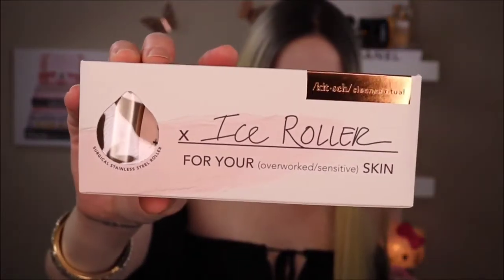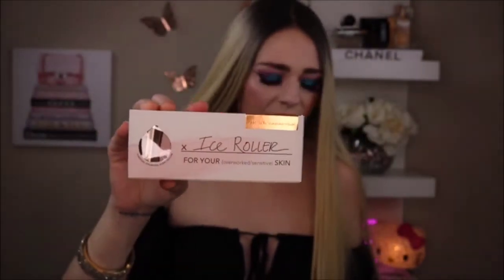Alright, next is, I don't like the name of it. Let's see what it is. It is this Keats Eye Roller. This ice roller is your new at-home facial. Made with high-quality surgical stainless steel, it helps calm inflammation, increase blood circulation, and alleviate sore muscles, tensions, and headaches. Okay, well I do get sore muscles and headaches. So you put it in your freezer. So it's just like, I guess, all the other rollers we've seen.